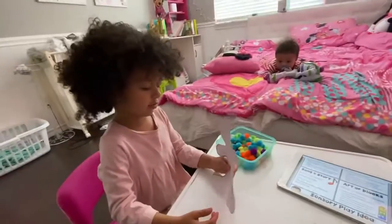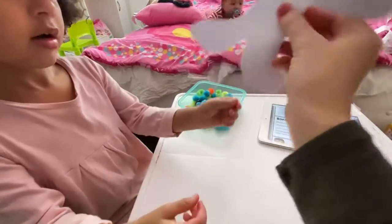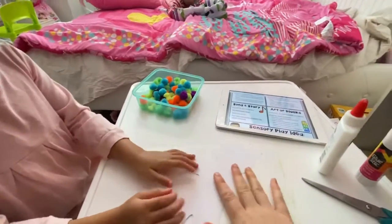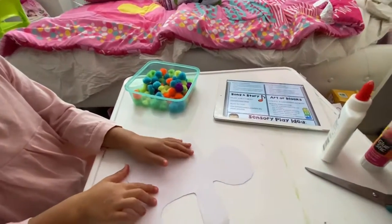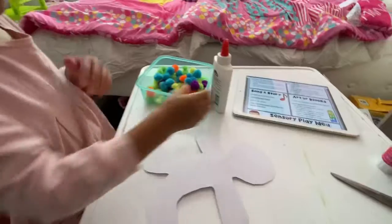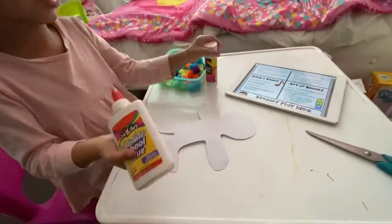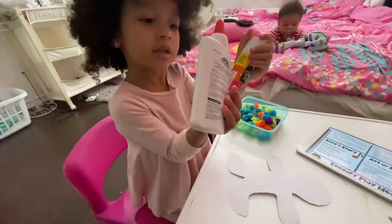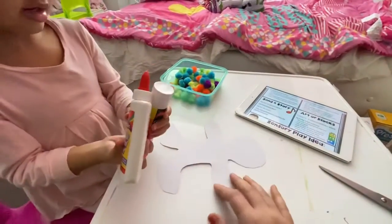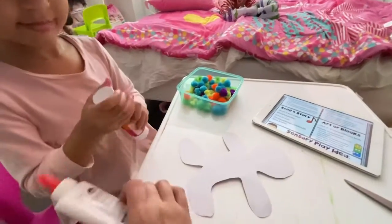All right, so this next activity, we have our gingerbread man that mommy cut out. We're gonna use this side, okay? And you're gonna put his eyes and nose and all that onto his body with the glue and the pom-poms. We got two glues. Pick one. We have a glue stick or the liquid glue, the Elmer's glue. Which one? This one. Okay.